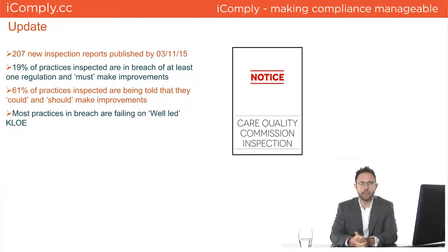19% of practices inspected are in breach of at least one regulation and are told that they must make improvements. So it's still one in five. And this is probably because they're looking in more detail. They're looking for that quality assurance focus, that things are being followed up on, and there's a trail of that, an audit trail.